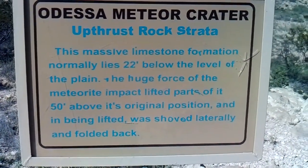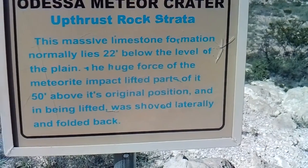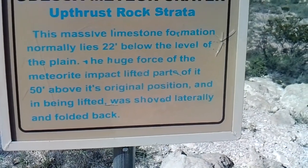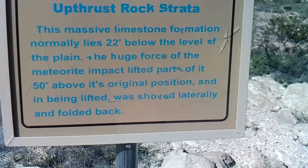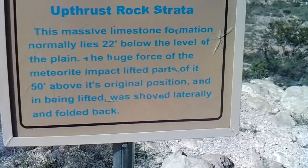And if you can't read it, I'll read it for you. This is upthrust rock strata. This massive limestone formation normally lies 22 feet below the level of the plain. The huge force of the meteorite impact lifted parts of it 50 feet above its original position, and being lifted, was shoved laterally and folded back.